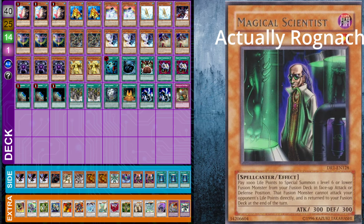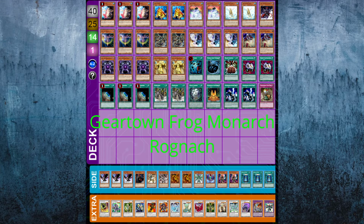But it worked out. So this is Roghnach's, aka Cormac's, Geartown Frog Monarch. So this thing was made by a mad scientist. You might say a magical scientist. So Roghnach is crazy, man. So he's got 2 Kires. So the cool thing about Kires with Geartown is it doesn't miss timing.